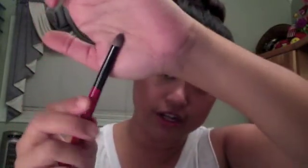And again, it's number 15. I forget how much this costs. I think it's like $30. But I have a couple of other Smashbox brushes and I love them, so I know I'm not going to be disappointed with this one. Okay, I can't put back that lid.